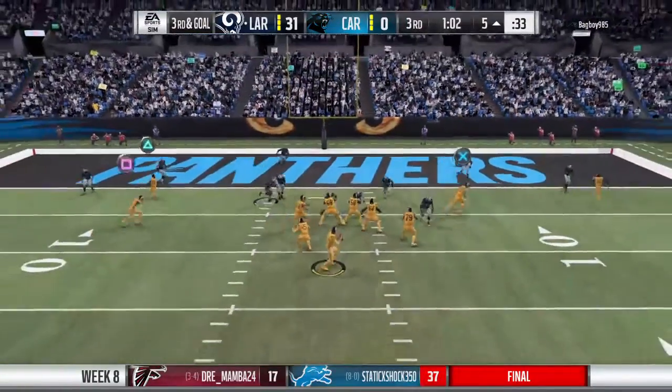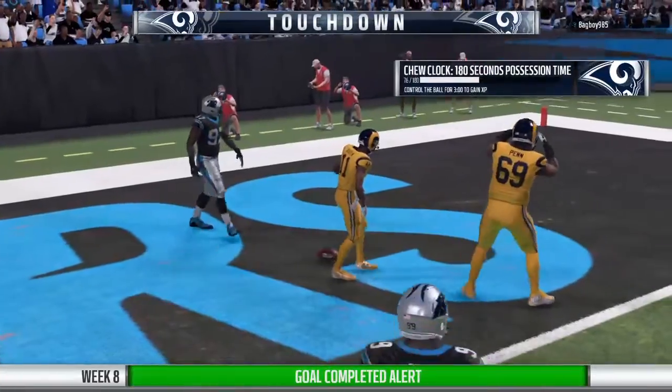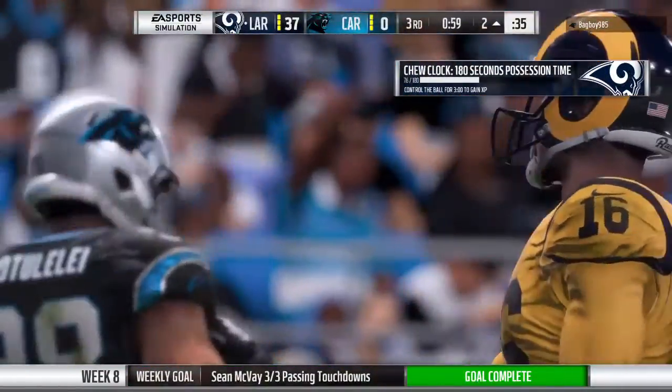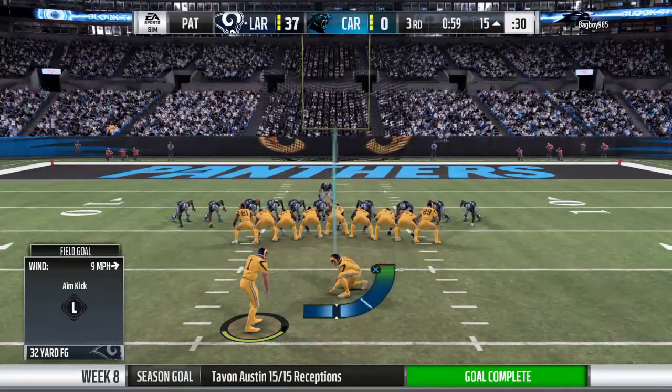He's only gotten into the end zone twice, trying to get there for a third time. And he's got his target. It's Austin for the Rams touchdown. Tavon Austin with his second touchdown of the game, 4th of the year. And the Rams just continue to pour it on.